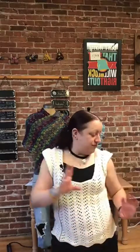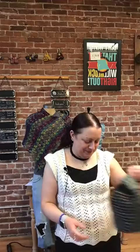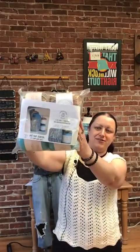Great bag for bringing to the beach, bringing to the pool. So again, this isn't something you can wash because of the raffia, but you can just dust it off really easy. And honestly, the multicolor does hide dirt very well. So again, that is the Japanese knot bag by Universal Yarn.